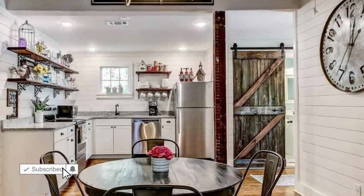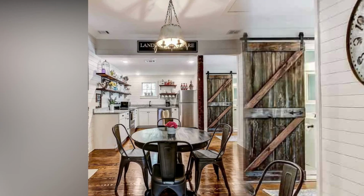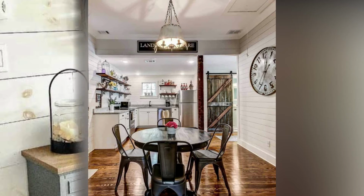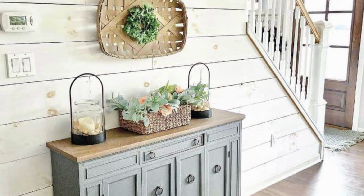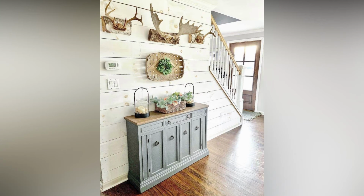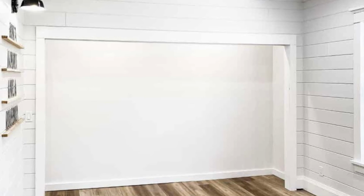Remember, it's all about balance. If you're going bold with your walls, keep the furniture and accessories more neutral, and vice versa. You want each element to shine without competing for attention. Now, for those of you in smaller spaces, mirrors can be your secret weapon. They reflect light, creating the illusion of a larger room. Consider placing a large mirror strategically to maximize this effect.